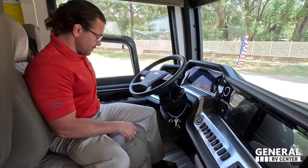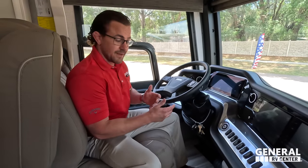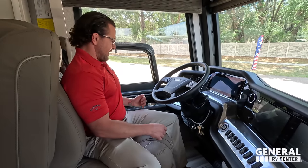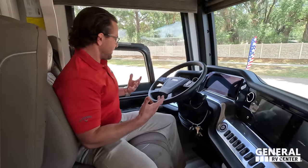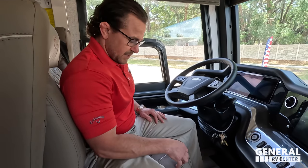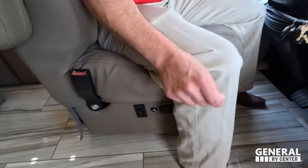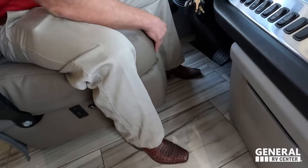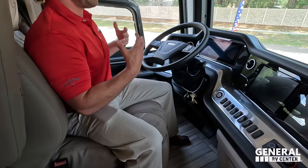Up here you have controls for your air leveling system where you can make adjustments for travel mode or if you're parking and leveling off of there. You've got a really nice wraparound dash here that just feels very comfortable. You've got a nice window built in right here. You've got this comfortable seat with the air and heat, so heating and cooling seats with your footrest that pops out when you have this thing turned around. Everything just feels very nice.